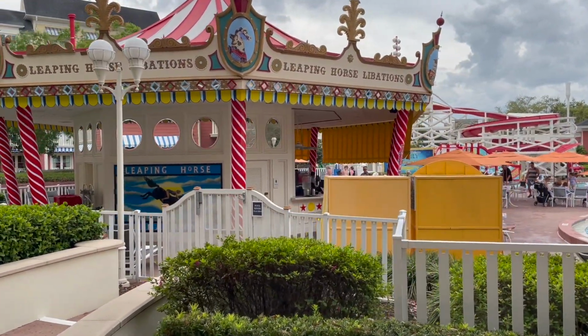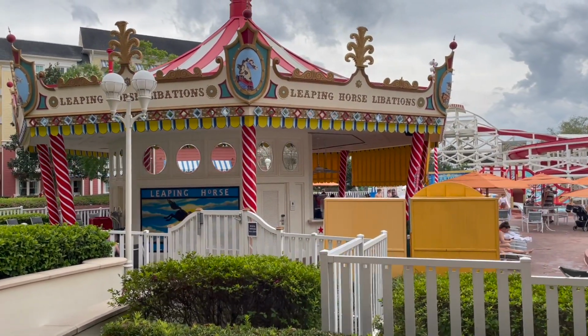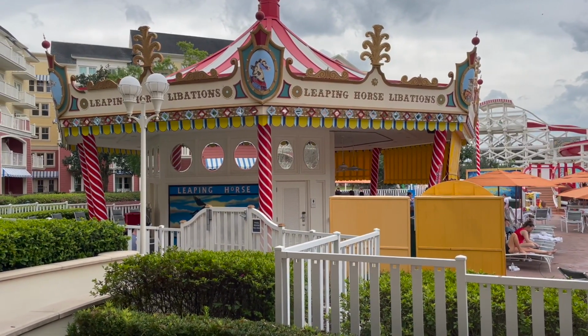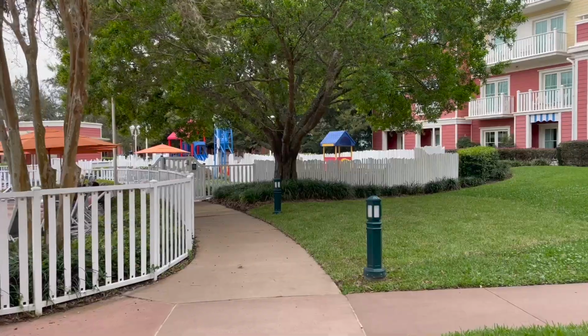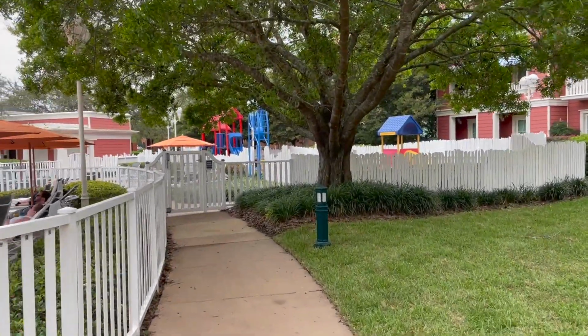This is where you can find Leaping Horse Libations. They do offer some food here, but it's mostly for the drinks. So you can get a whole variety of cocktails, but food-wise, you'll just find Mickey pretzels and stuff like that, but really nice. And look at that water slide back there. This pool does also offer a nice little play area for the kids, which is really fun.